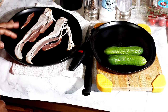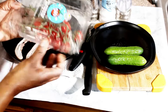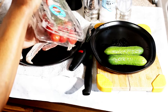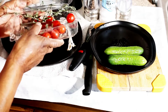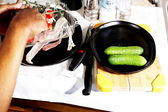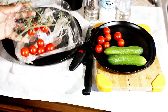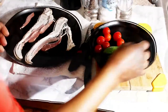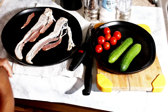Okay, guys, so in the pantry, I came up with a few things. I found some tomatoes, which is really not a lot, but we gotta let it work. We're going to take a couple tomatoes, not all. We only have a few left. And we found some cucumbers, which we're going to use also to make this dish.